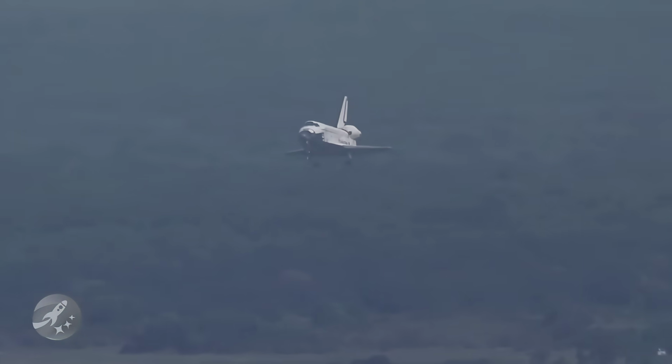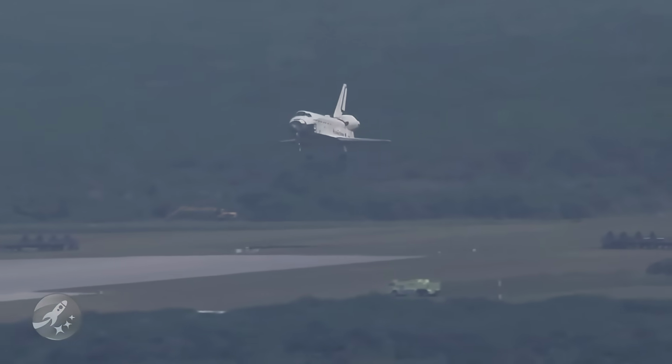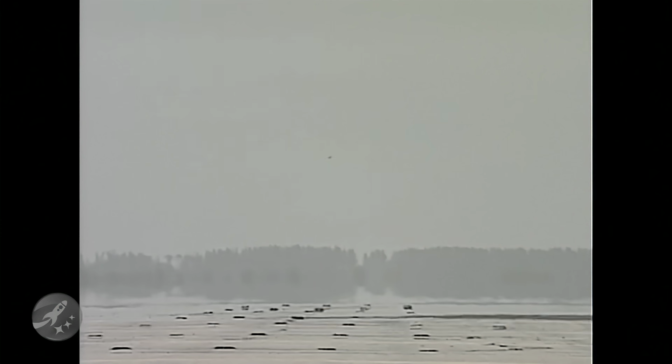30 seconds to touchdown. The landing gear is down and locked.